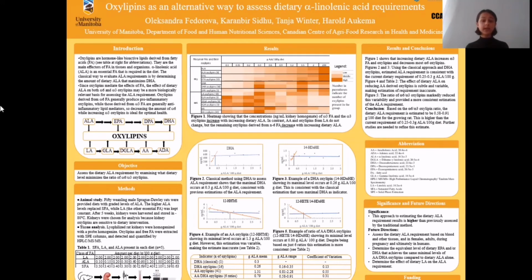We know that alpha-linolenic acid, or ALA, is an essential fatty acid. The term essential means that we need to ingest it with our diet. But how do we know precisely how much alpha-linolenic acid we should consume daily?